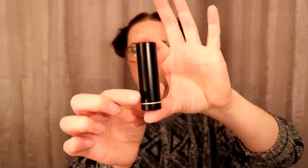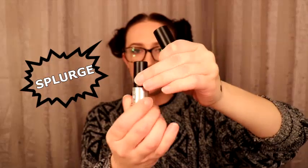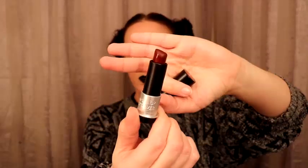This has been a favorite for a while. This is by Makeup Forever. It's like a lipstick, but this is one of their matte formulas. This is M500, but it's their Artist Rouge Matte lipstick.